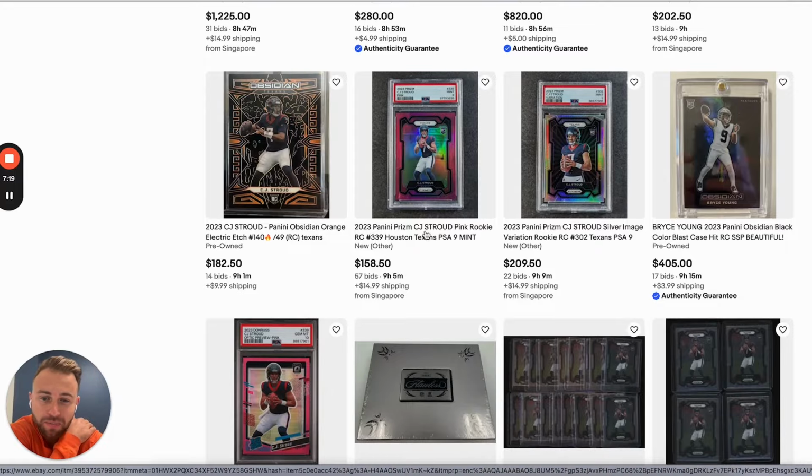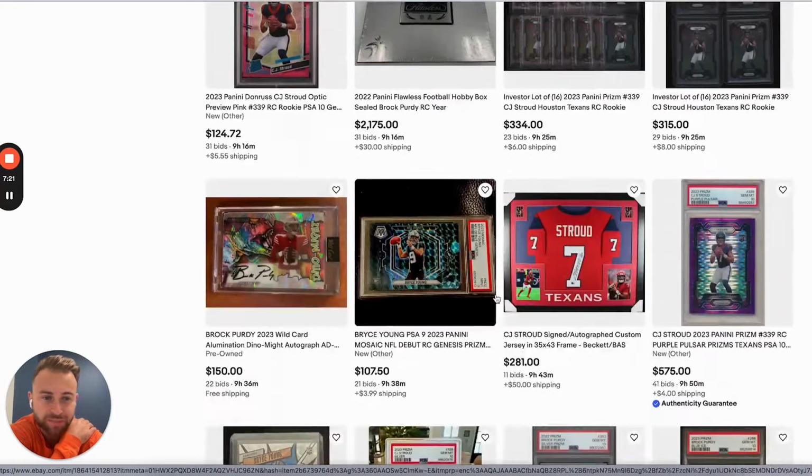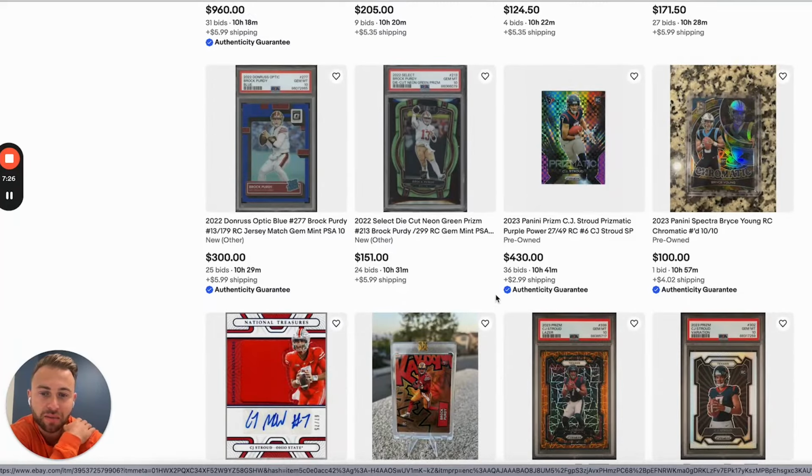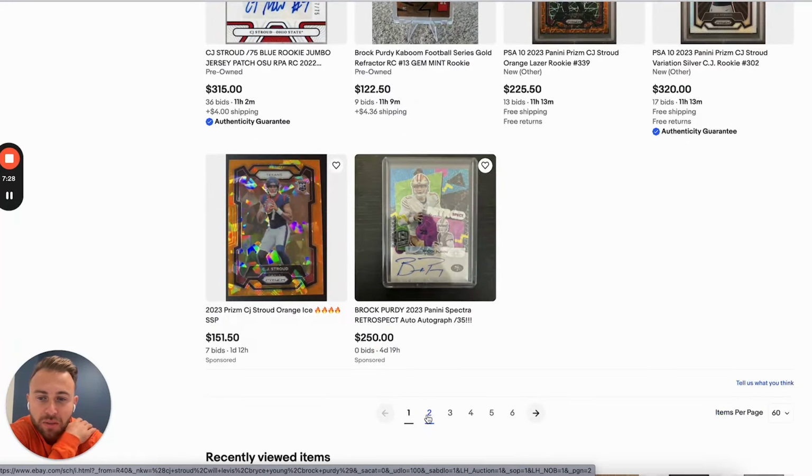This card's nice, but they're just too hard to grade, so I don't want to. When the card's all black, it's a pain in the butt to grade. Let's see what else we got here. CJ Stroud Orange Ice.